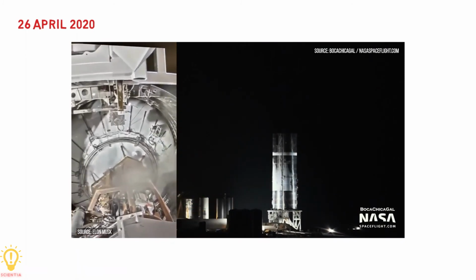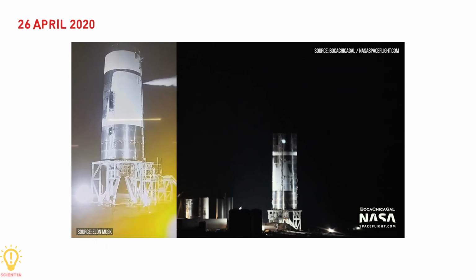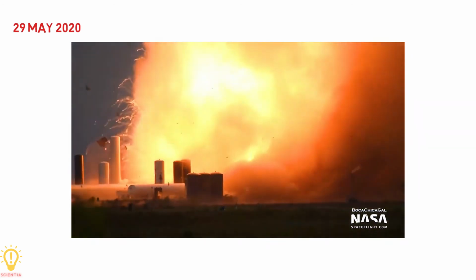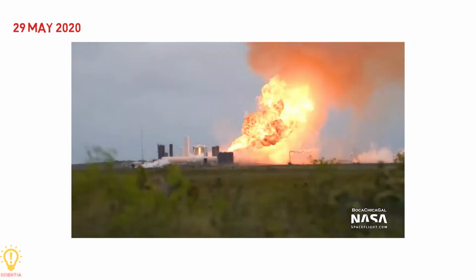The next prototype, Serial Number 4, passed cryogenic pressure testing on 26 April 2020. But it was destroyed on 29 May 2020 after a successful static fire test of its single Raptor engine due to a failure with the ground support equipment.